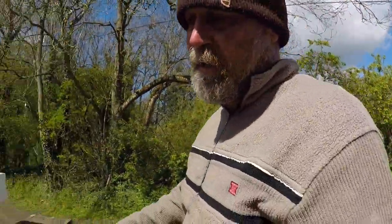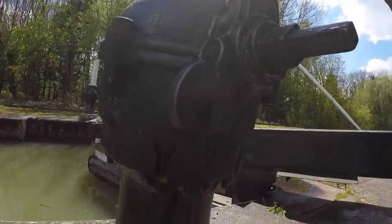because it's a big structure and it's got this catch mechanism on it. And luckily there were some CRT guys doing some maintenance on the lock when we got there. And I'm not too shy to ask, so I asked what's the score, and they showed me.